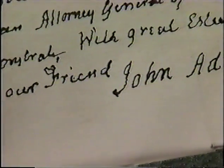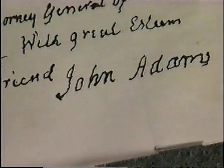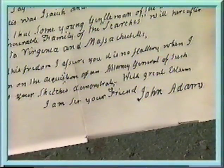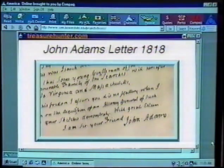Out of everything in the house that you've shown me, this is the most significant. Maybe not value-wise, but certainly historically. Imagine owning a piece of American history. The John Adams Letter is available now on treasurehunter.com.